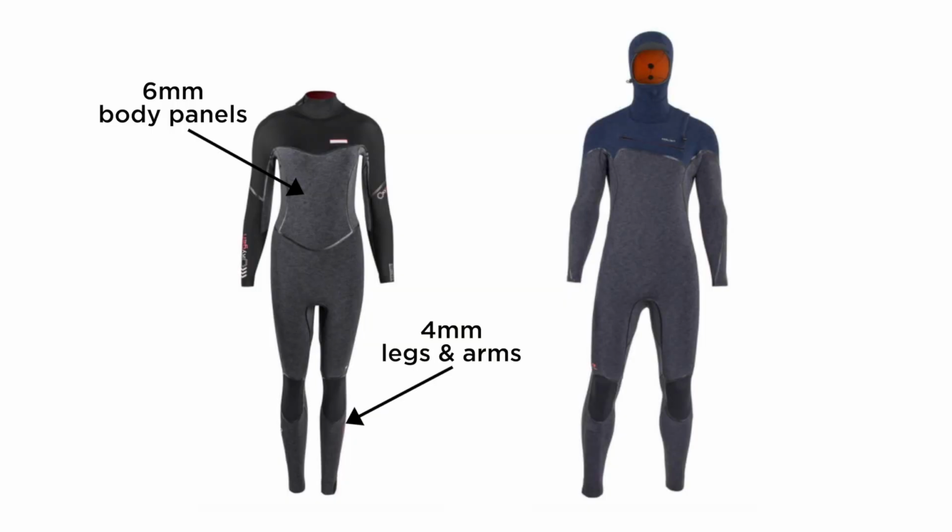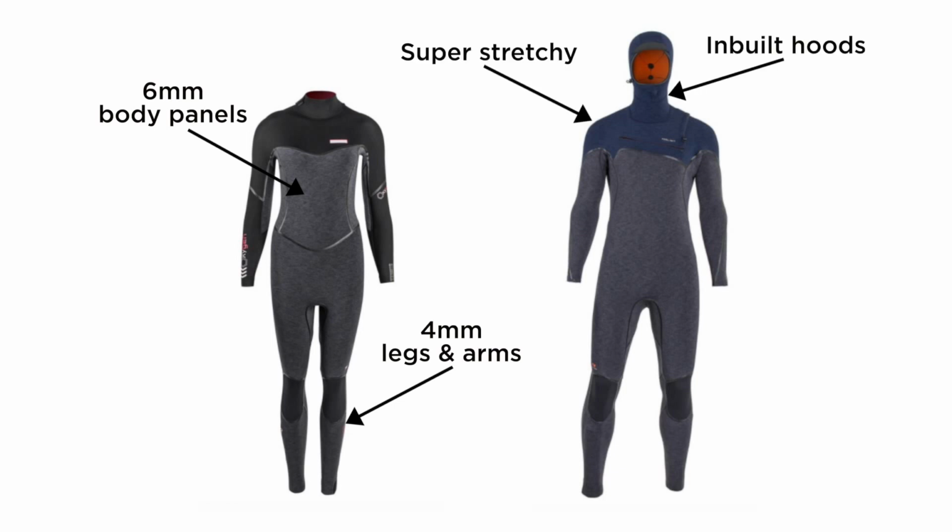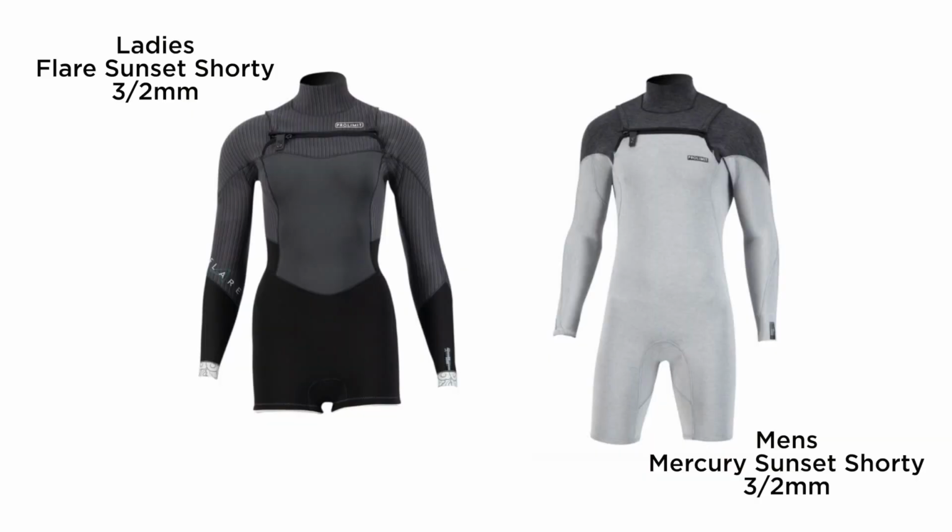If you're looking for super warm wetsuits to keep you SUP surfing and in the water in the coldest of water conditions, you're going to be looking at something like a 6/4, which is where it's 6mm neoprene on the body and 4mm on the legs and arms. And there's various different degrees of stretchiness, and actually you can get ones with inbuilt hoods. And generally with wetsuits, the more you pay, the more you get, the more comfortable it's going to be to use, and the easier and quicker maybe it is to dry, and the lighter the wetsuit is as well.